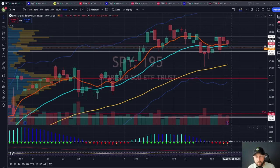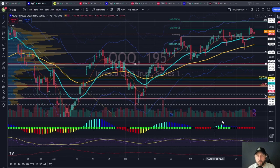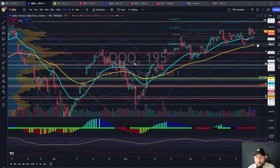Now, the SPY has a fresh 195-minute squeeze. We're in the buy zone. This looks really, really good to me. If we look at the Qs, it's kind of the same thing. We've got a fresh 195-minute squeeze. We're in the buy zone. It's hard to get too bearish looking at these bigger time frame charts.